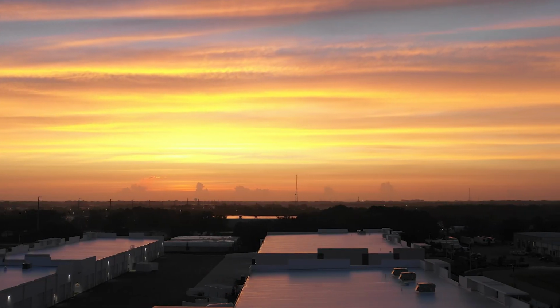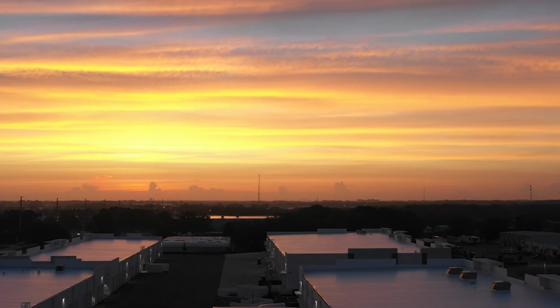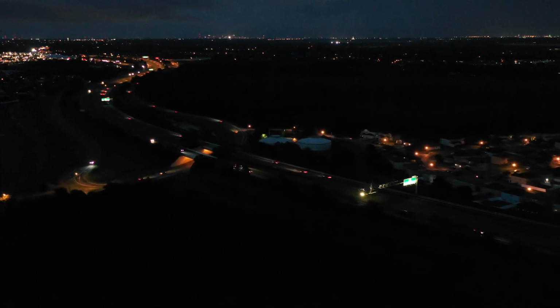So for low light, it's absolutely better. Definitely much better than the Mavic Pro, the original Mavic Pro. Low light is by far the best thing that they did. The low light capabilities on this thing are incredible.